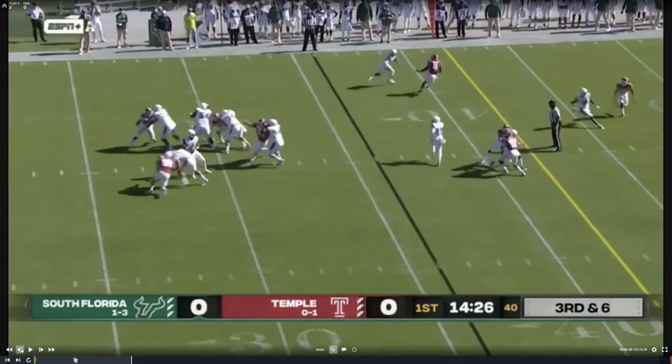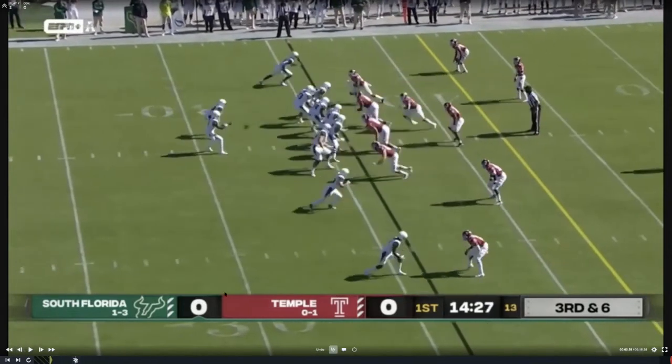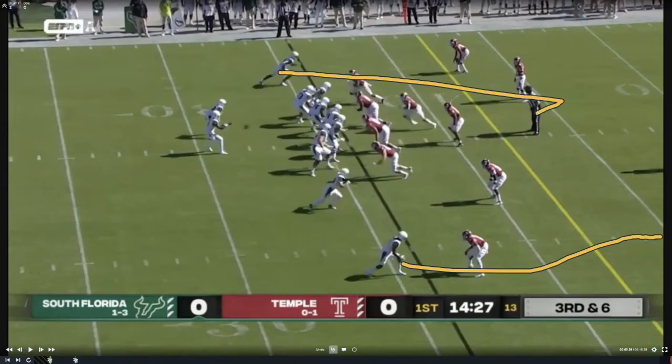They can do a variety of things. They can do a go, they can do a corner, they can do an out route right here, but he's going to get vertical. He's going to come sit over the ball. There, wheel. So the wheel kind of expands, and then if you don't like one of the shallows coming across, you've got that sit over the ball coming late.